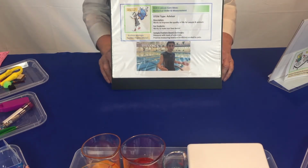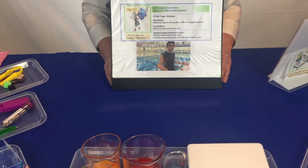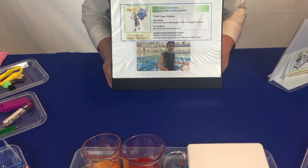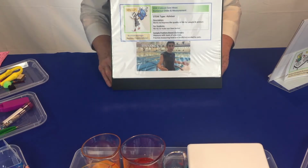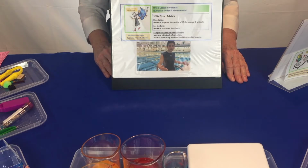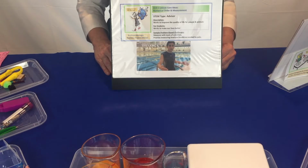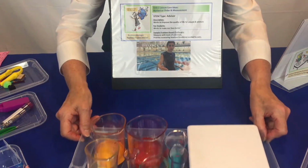In month 1, we talked about the concept of measurement, and the STEM type that goes with measurement is Neil. He was our sample who we visited. Neil is a swimmer on a competitive local swim team, and he uses all the different types of measurement to achieve the best quality of swim he can because he wants to win a scholarship eventually. So his STEM type uses measurement to improve his swimming to compete better each year.